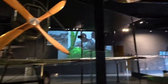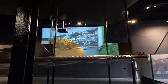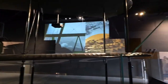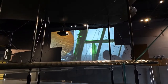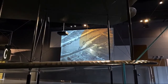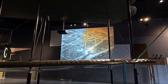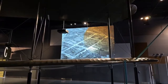Then we'll go through here. You can see a little bit of the video playing in the background. Miles says, free the Vimy, she wants to fly. She does. I'd love to go up in it. It's sensational.